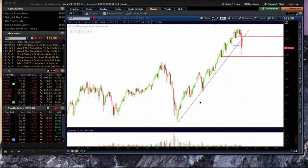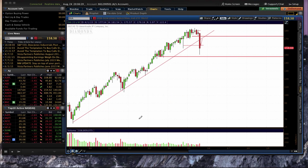What you will see is a series of bounces as the market tests, more or less, to see whether or not this is real. You'll see recoveries, short recoveries, but each and every time we go through a bounce, you're going to see the market bump its head against the former trend line.